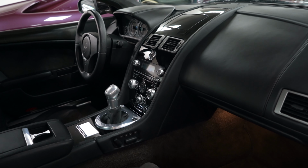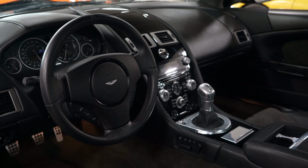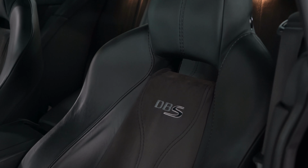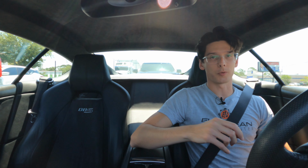So sitting in the DBS, honestly, pretty spacious interior. I'm 6'4". I've got about an inch or two of headroom. Legroom is great. Just overall space. Seats are comfortable, they're snug, but they're not too aggressive. I like that it has matte carbon fiber before matte carbon was cool.